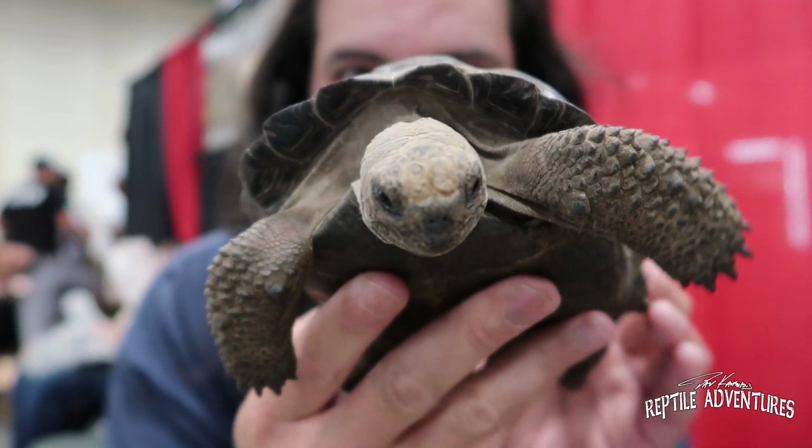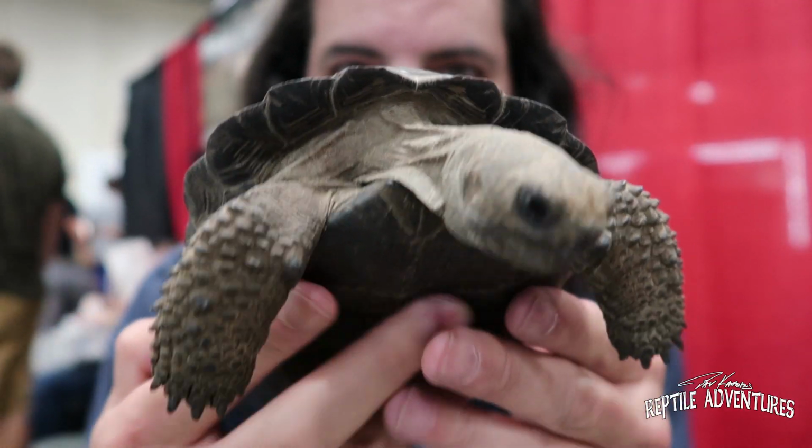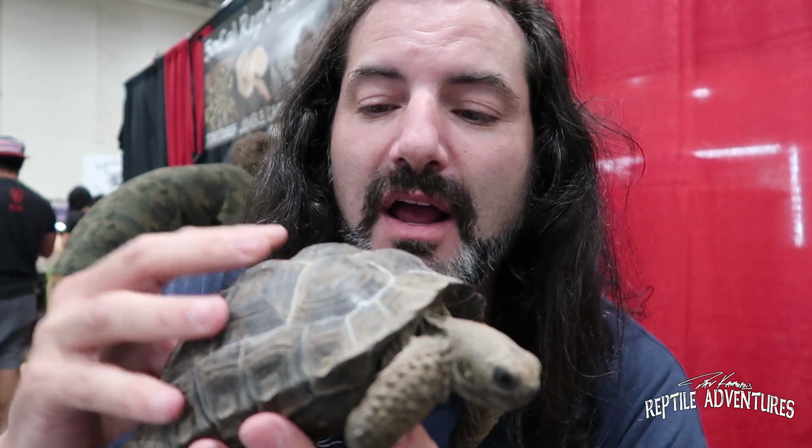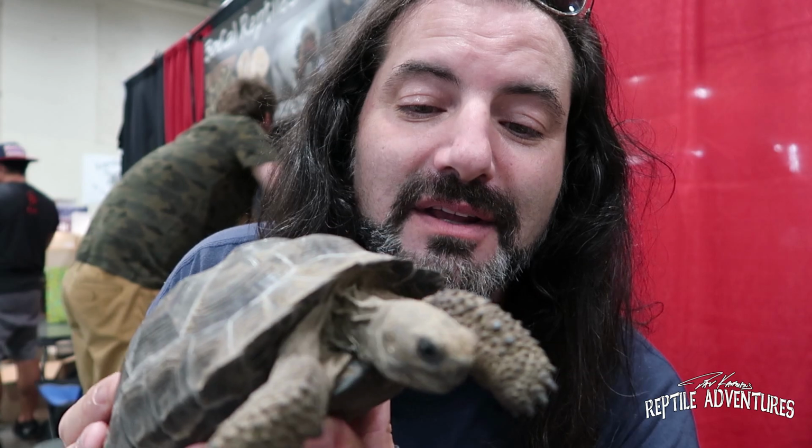But look at this beautiful tortoise. Again, he's about a year old, and this one was produced by Jerry Fife. Now, what's interesting about Galapagos tortoises is that they aren't born with this color. They actually have white spots in between each of the scutes when they come right out of the egg, and then those white spots kind of disappear as the turtle gets older. So again, this one's about a year old, and you can see those spots are totally absent at about a year old. These are just absolutely amazing tortoises.